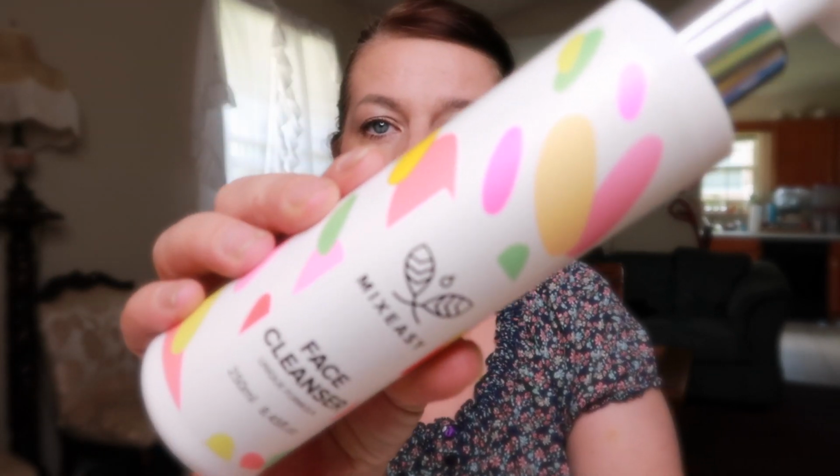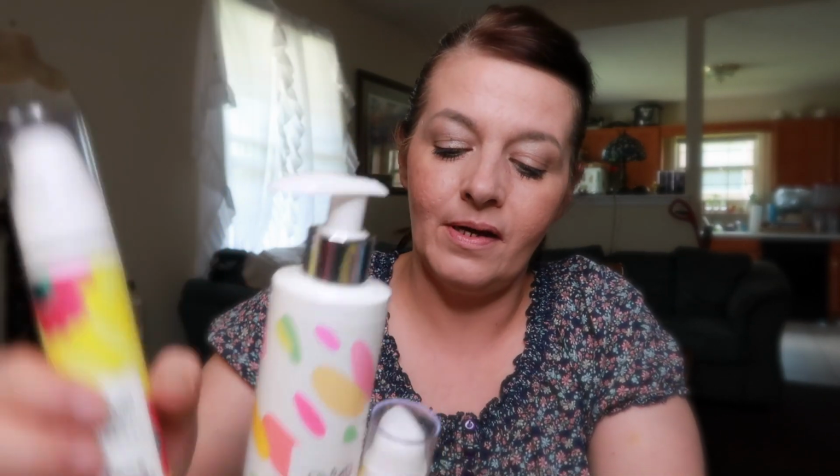I've been using the facial cleanser and the face cream that I really do love, and the eye cream. The eye cream I think was the most expensive. I can't remember exactly, but these have been doing really good on my skin, this little set. And again, I'll get way more in depth in a morning routine about Mix Easy, but I like it so much. And I've been using my Radiance Spin Care system on my face using the Mix Easy.